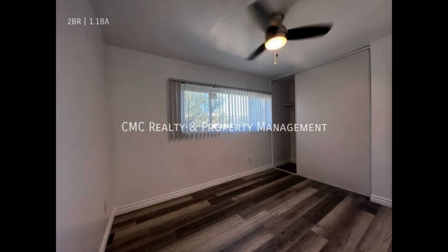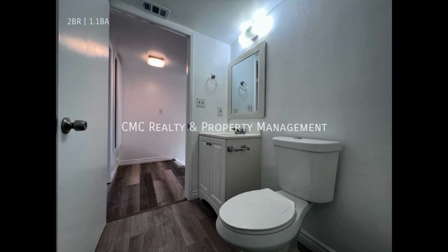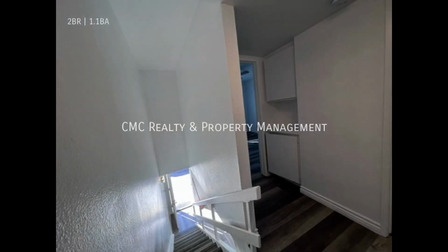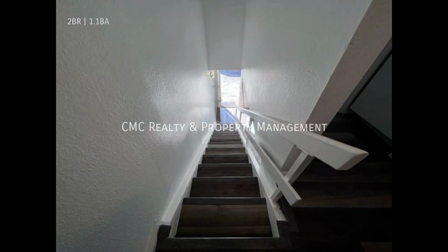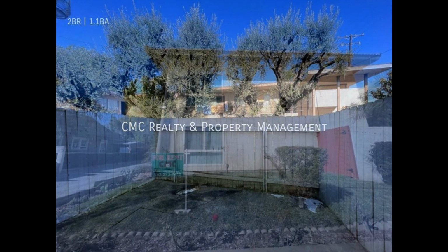The bedrooms are located upstairs and come with ceiling fans, generous closet space, and large windows that let in natural light. This property offers access to two assigned parking spaces and is just minutes away from Starbucks, parks, and a host of dining options. If you are interested in this La Habra, California rental property or want to know what other rentals are available in the area, contact us today. We are ready to help you find your next home.